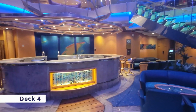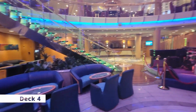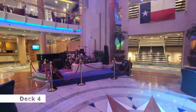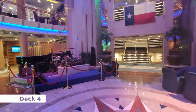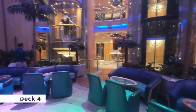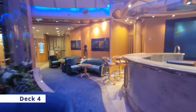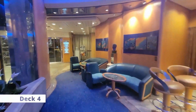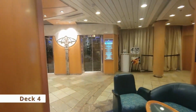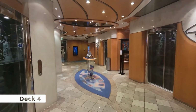You have the atrium bar or Centrum bar. You have plenty of seating all the way around. This is where the band area plays, where your musicians and everything play right here on deck 4. You have your midship elevators here on deck 4.